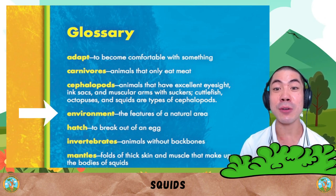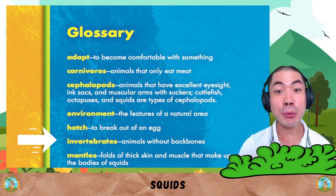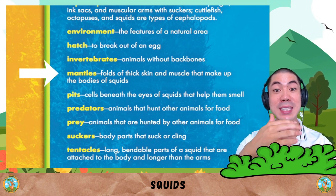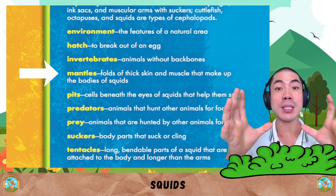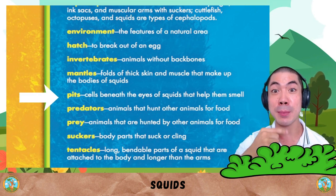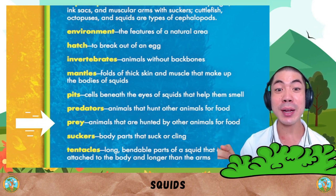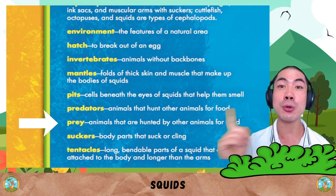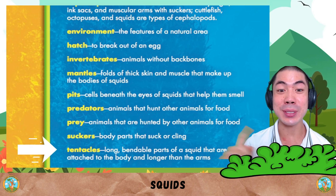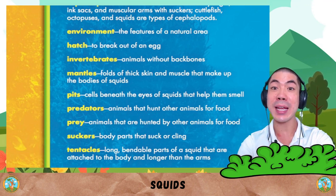Environment is the features of a natural area. Hatch is to break out of an egg. Invertebrates are animals without backbones. Mantles are folds of thick skin and muscles that make up the bodies of squids. Pits are cells underneath the eyes of squids that help them smell. Predators are animals that hunt other animals for food. And prey are animals that are hunted by those predators. Suckers are body parts that suck or cling. And tentacles are long bendable parts of a squid that are attached to a body and longer than arms.